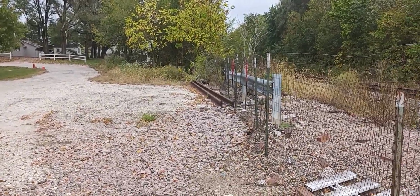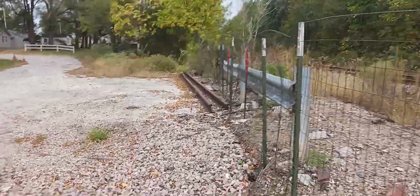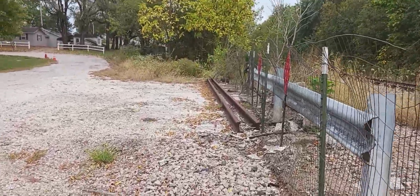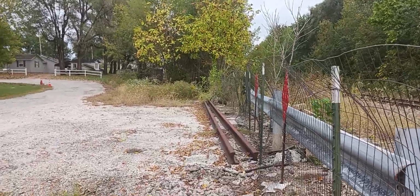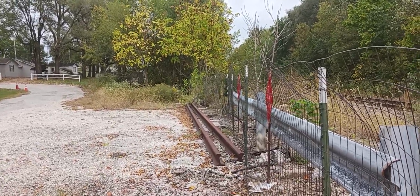My name is Tyler McCully, by the way. I'm looking forward to going to the Norfolk Southern Line in Huntsville, Missouri. We're going to check the Kansas City district at the Norfolk Southern Line, looking for trains at the Wiener Roads at my cousin's tomorrow.